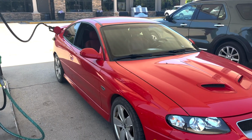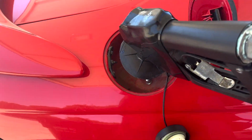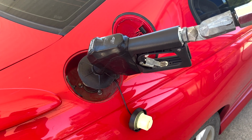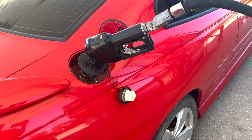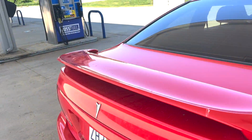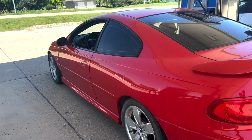So here we are doing the first fill up, and I've already had a little issue with it. The gas cap would not come off, and so I had to text him. He said, do not twist it, you just pull it off because it's broken or something like that. But I was already there twisting it, so that was nice of him to tell me. But I got it off. I just kind of pried it off. I guess it needs a new cap. But I had the first car wash that I see.